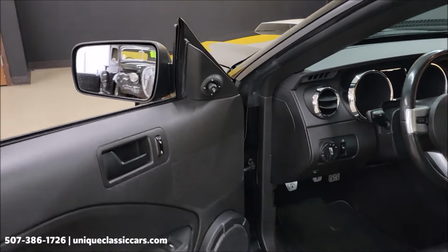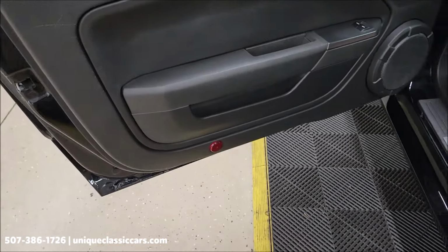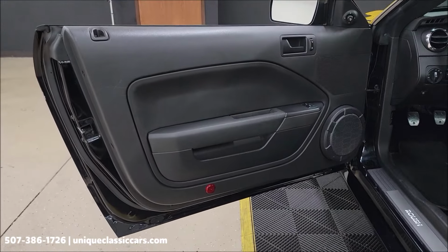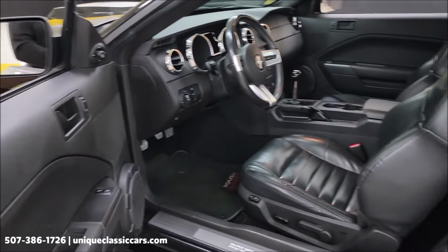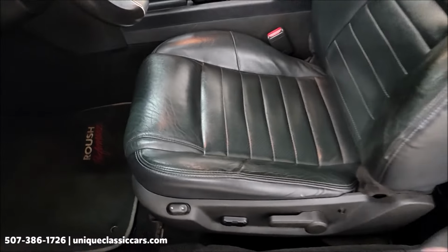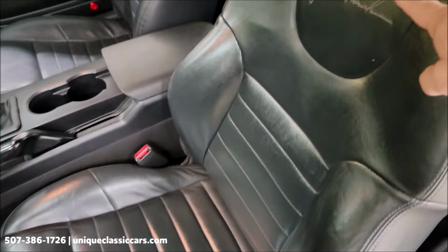All right, it appears that the door panels have been replaced. Taking a look at that. If you're into Mustangs, you know what I'm talking about. Power windows, power locks, power mirrors, power seat over here on the driver's side. Of course, you'd have the Jack Roush insignia.